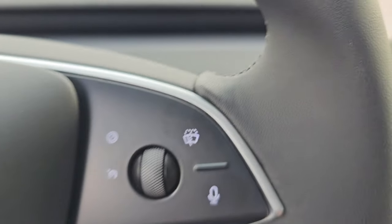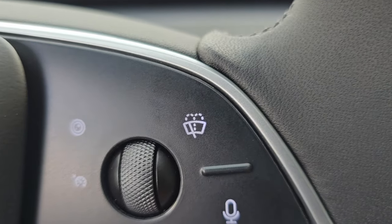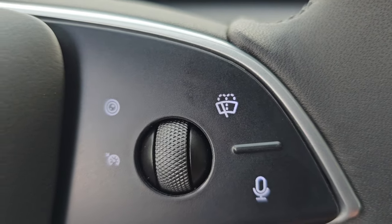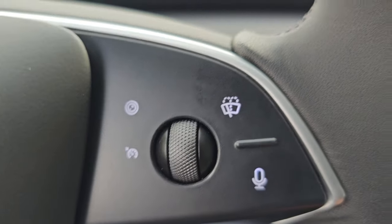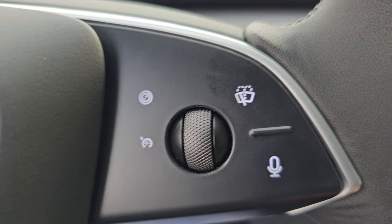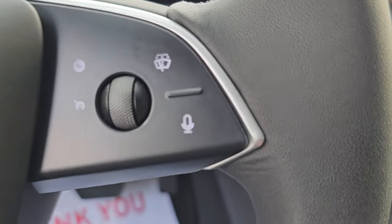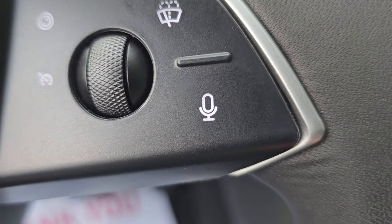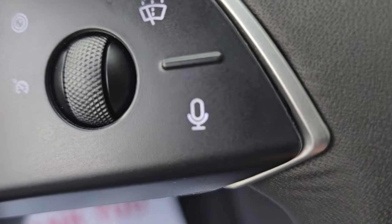button. We have windshield washer fluid and momentary wipe, and momentary wipe activates the on-screen menu, which allows you to select auto or whatever intermittent speed you want. And then, of course, we have the voice button, now no longer in the scroll wheel. It's actually a dedicated button.